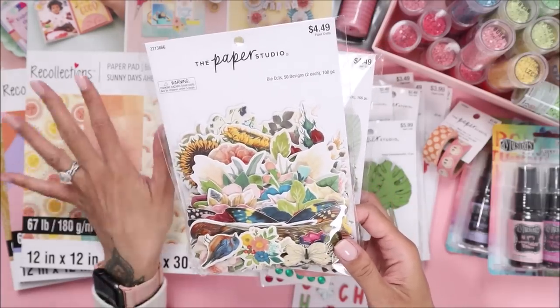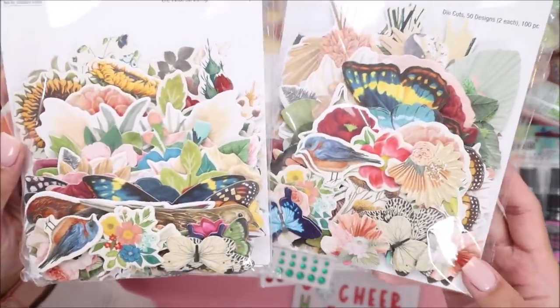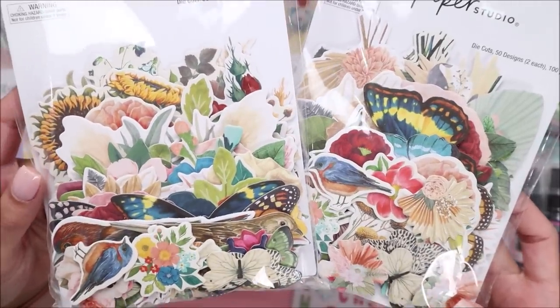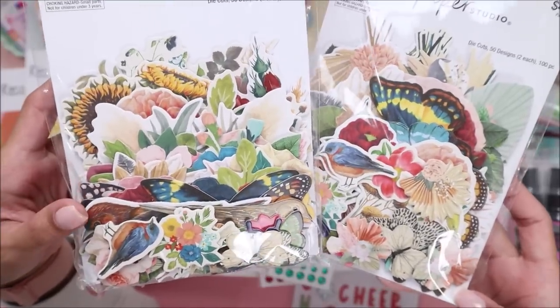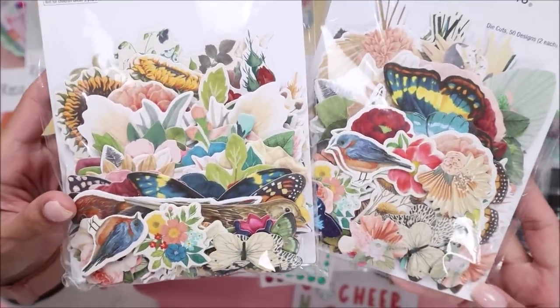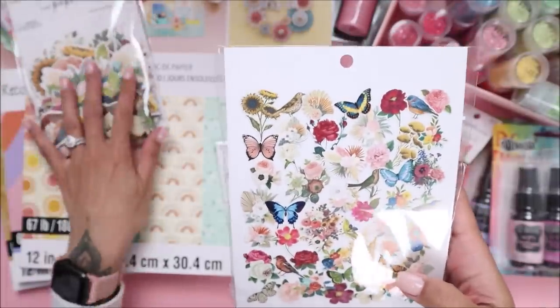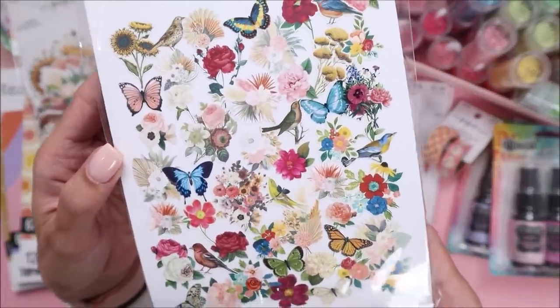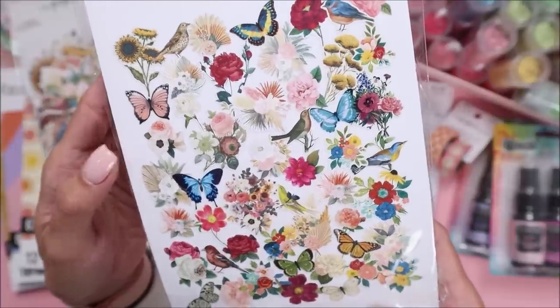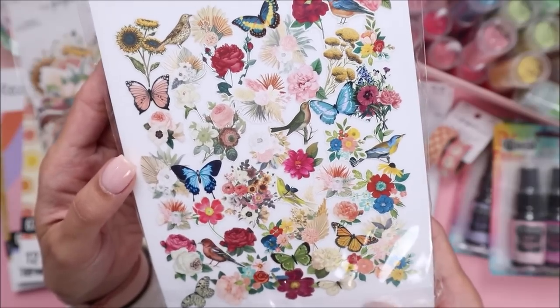I've been into the ASMR journaling videos and they've been getting me to try to buy things like this. I know that's not their purpose. They just want to obviously relax us with those noises. But I did grab two of these. And what's cool about these ephemera packs is it shows what's in it on the back. So there's a bunch of florals and butterflies, my two favorite things. And I'm absolutely loving everything about this.